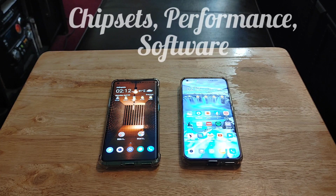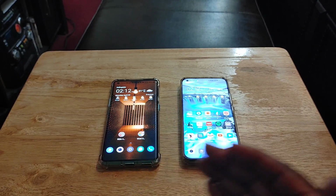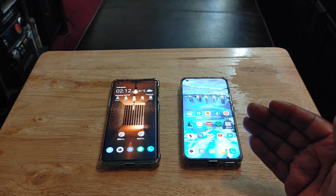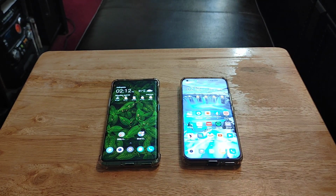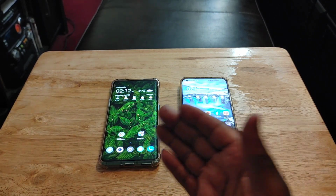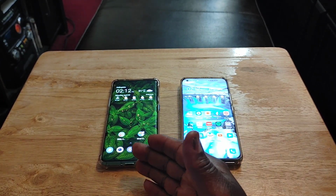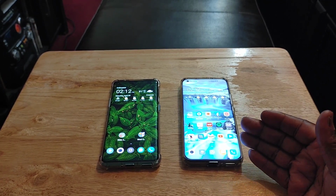Next, let's talk about chipset, performance, and software. Now, the OnePlus 8 Pro comes with the Snapdragon 865, and the Mi 11 Ultra comes with the Snapdragon 888. With the OnePlus 8 Pro, you're dealing with Oxygen OS. I'm hearing they were talking about merging Color OS with Oxygen OS, and then I'm hearing recently they decided to stick with Oxygen OS. I don't know what they're doing, honestly, but that's what I've been hearing. We'll see. With the Mi 11 Ultra, you're dealing with MIUI.